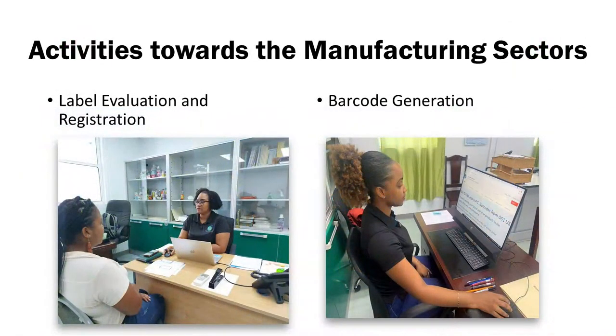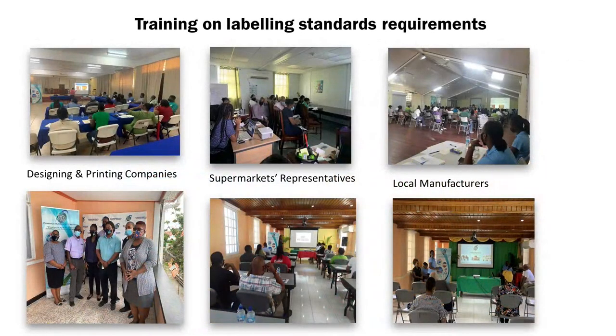As it relates to the manufacturing sector, this unit is responsible for label evaluation and registration, where the manufacturer brings in the label for evaluation and registration, and they will give them a certificate that states that the label is compliant, which they can use as a marketing tool. Also, this unit is responsible for barcode generation, as well as training on labeling standards requirements. They have done training with design and printing companies, supermarket representatives, local manufacturers, as well as financial companies and government supporting agencies.